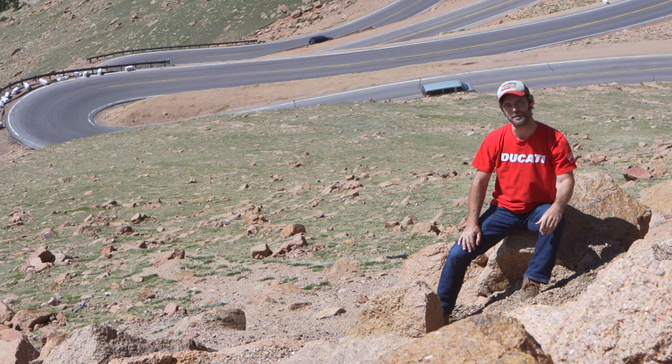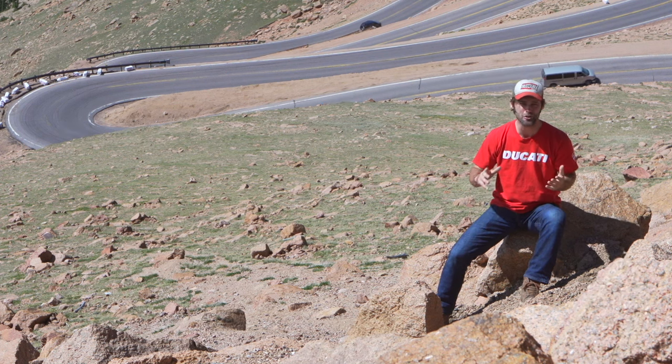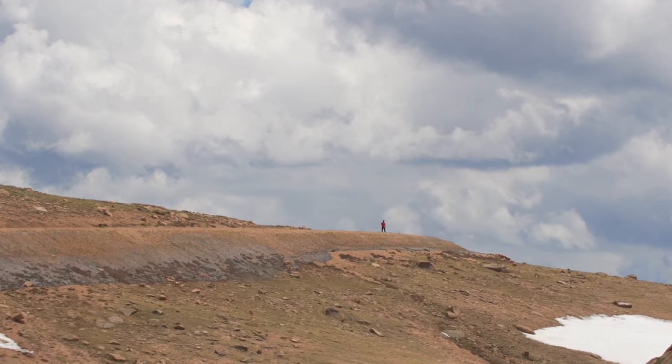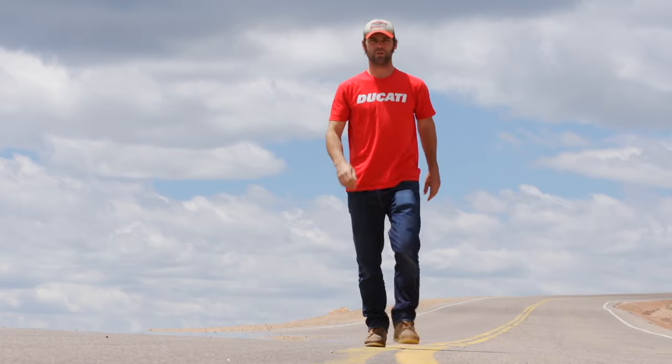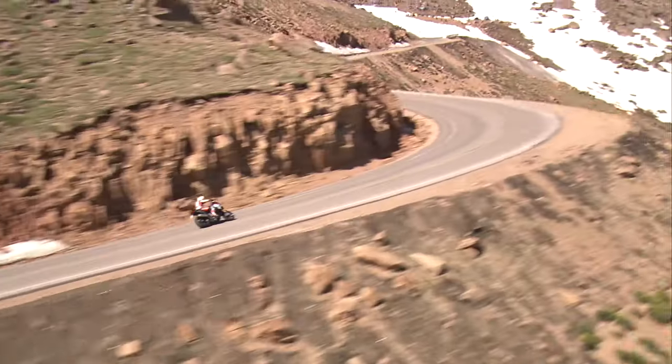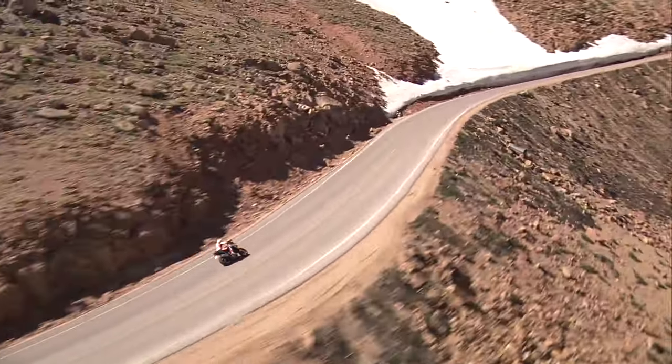It's been quite incredible. The Pikes Peak course has got 156 corners. I have to memorize every single one, and it's been really quite difficult because so much of the track looks the same. There's lots of blind corners, so it's really easy to make a mistake.